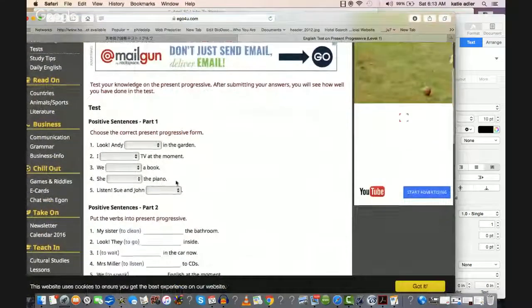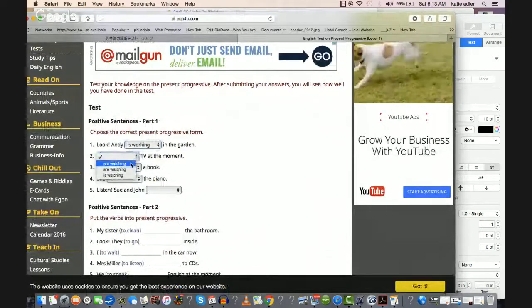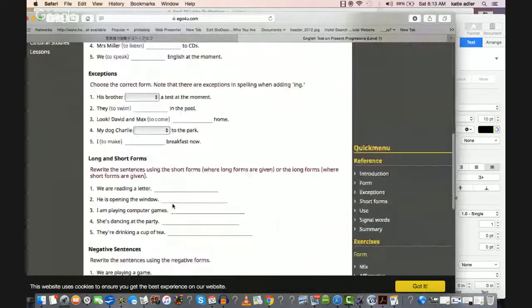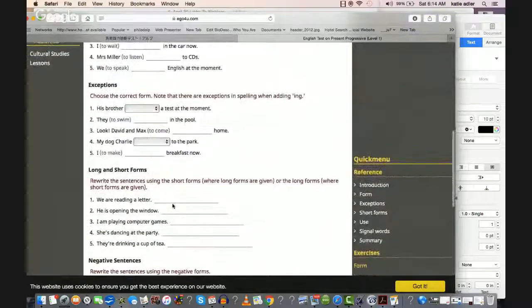So let's see, the correct purpose. Andy is working in the garden. I am watching TV at the moment. We are reading a book. She is playing the piano. Listen, Sue and John are singing. Now, there are so many of these. I'm not going to go through them. Let's see, is there something else?